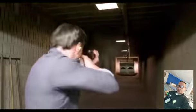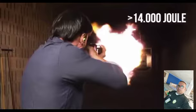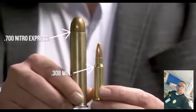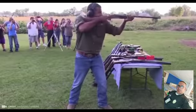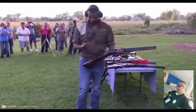Until 1988, the 600 Nitro Express was considered the most powerful round, until it was replaced by the heavy-duty hunting cartridge, the 700 Nitro Express. This round is capable of knocking down a running elephant. Special double-barreled rifles are made specially to handle it.